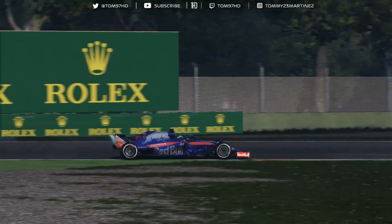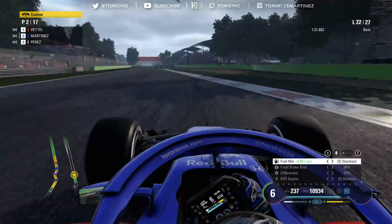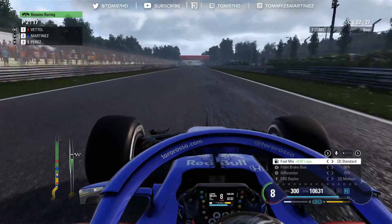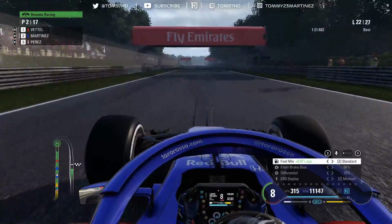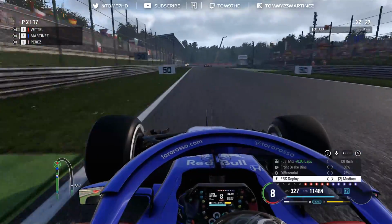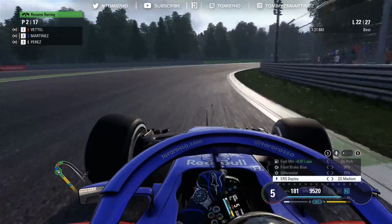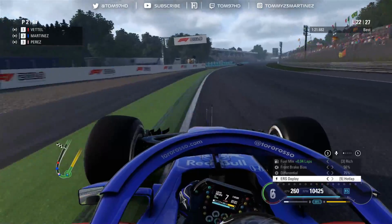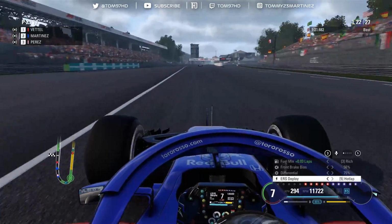I'm going to hold the inside line. Yellow flag. Something's happened. There's been contact. It's Raikkonen. Raikkonen's, I think, going slow. Now's our chance. We've got a bit of a gap. Let's catch up to Vettel here into Parabolica. I'm not going to have DRS, but if I can carry a lot of straight line speed in this home straight, I can definitely catch up to him.